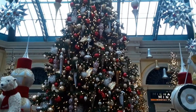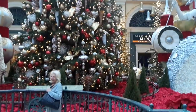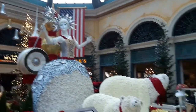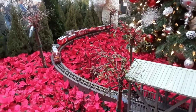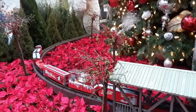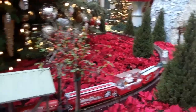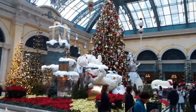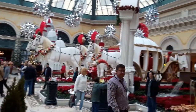And of course, a grand Christmas tree. Yep, I am very much impressed. All right, we've got more gambling to do, so let's go do it. Forgot to show you, at the base of the big Christmas tree, they've even got a train going around. Coca-Cola train, in a field of poinsettias. I love it. Nice touch. All right, one more overview of Bellagio's Conservatory. It really is beautiful. I cannot stress it enough.